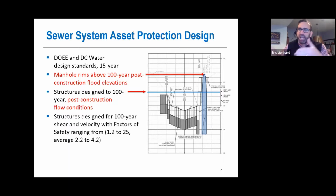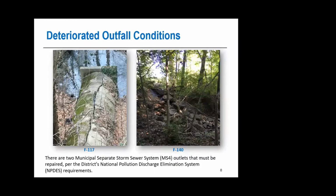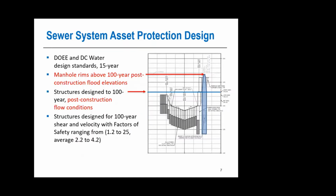This design was not to contain the 100-year storm, but to protect our assets from the shear and the velocities of those larger storm events. Eric, excuse me, this is Marlene Berlin. Could you just go back and do a deeper explanation of what you mean by the shear and velocity with factors of safety ranging from 1.2 to 25, what that means?